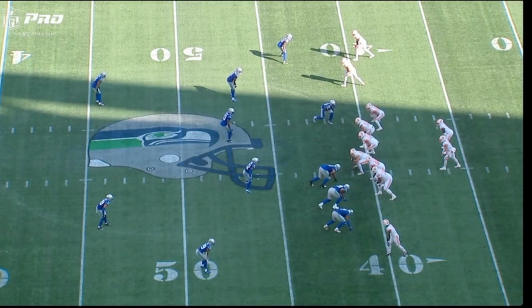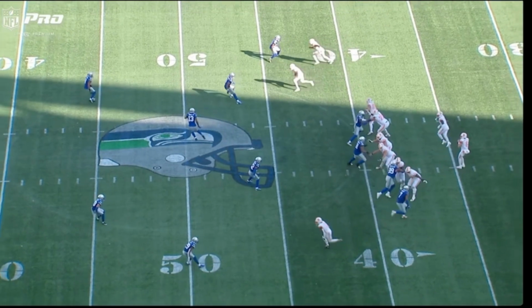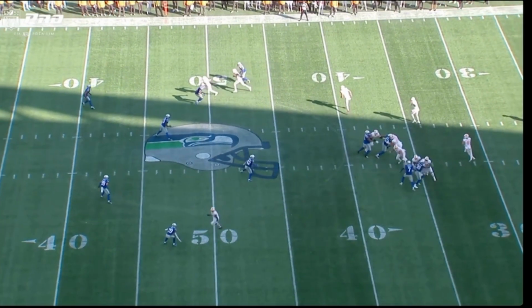General rule of thumb, I always tell my receivers, is somehow we want to threaten this leverage by the DB and break back inside, okay? And watch how he comes off the ball again, fast. And then he's going to hit him with that lean. And what that does is it's going to keep this DB's foot in the sandbox. Okay, you're going to stick him there.